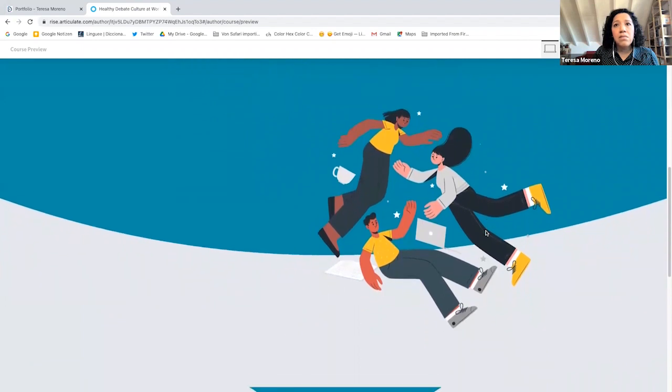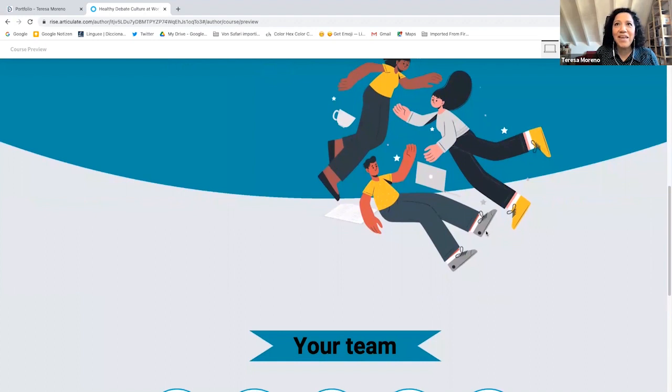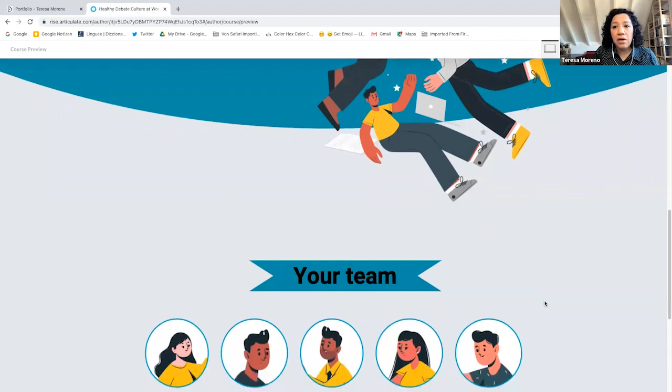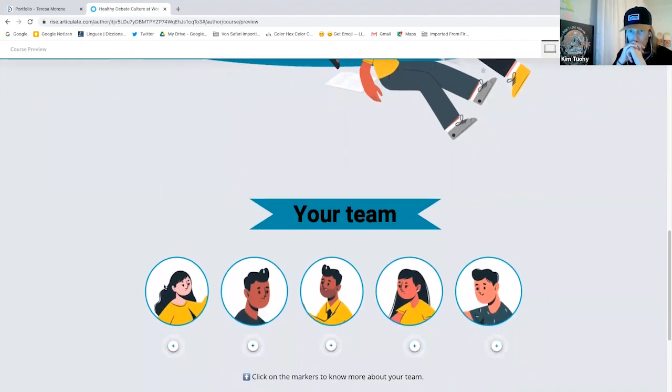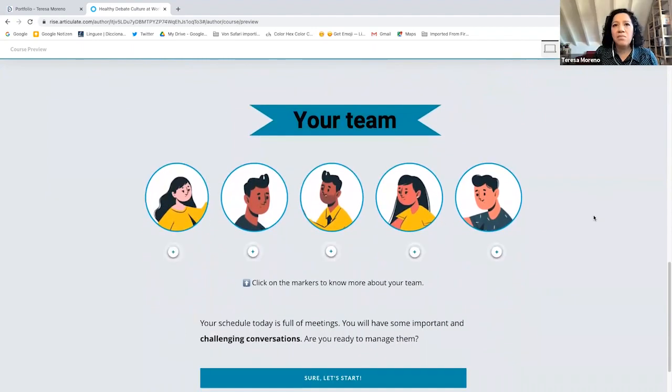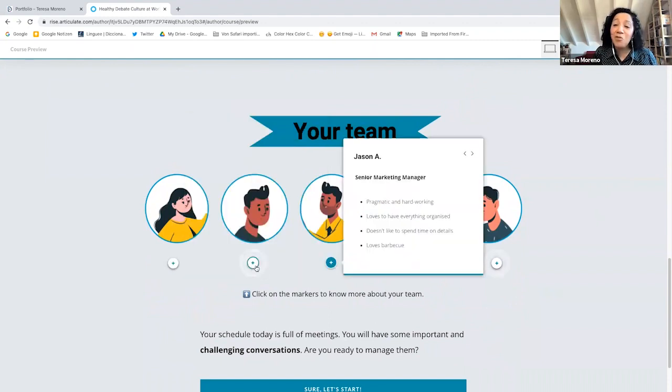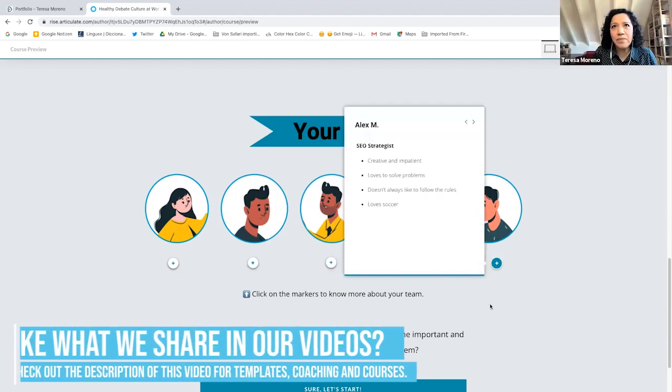And you see there's a lot of white space and visuals, just because the visuals support the situation you are presenting to the user. So I hope you can see. Yeah, we're following. Okay. So here you have your team, and you see you have a short profile of everybody, because later you are going to have situations with these people, so you have to remember why these people are acting the way they are. So you have the background information about it.